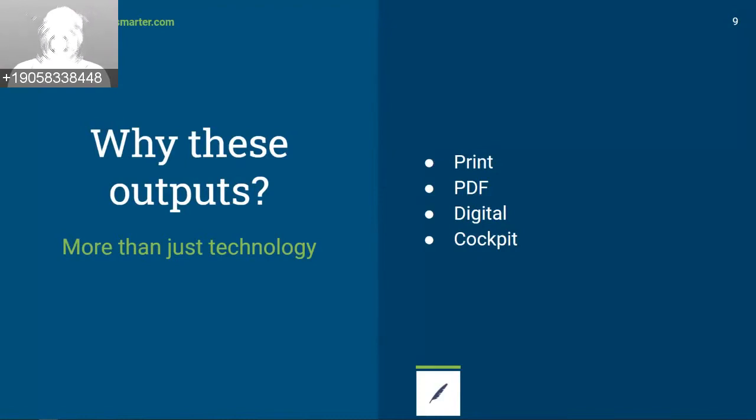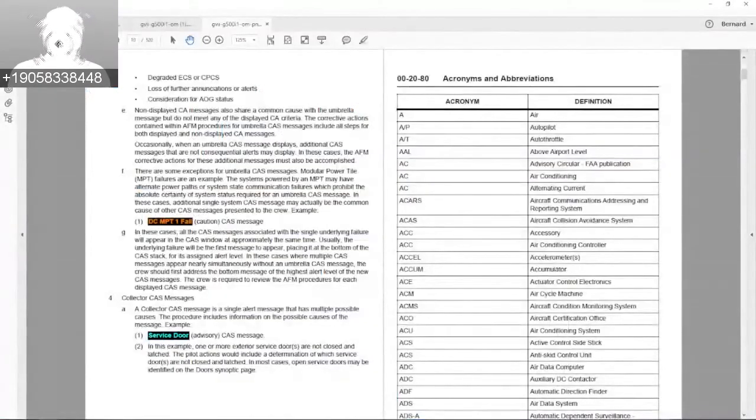Can you walk us through a little bit of each of these different outputs? What is it that makes it unique? What are the things that you need to be able to do? And I'll start with the idea of print.